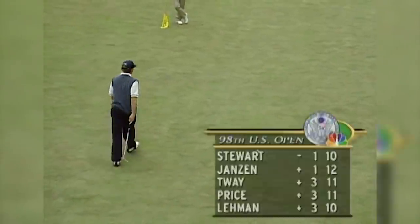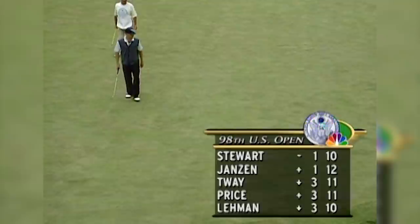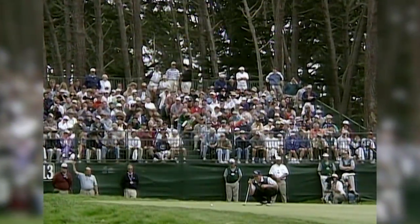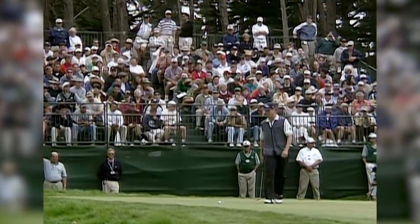And despite that nice play by Payne Stewart, Lee Janzen circling around a birdie putt, which would get him to within one of Payne Stewart. It has been quite a march by Lee Janzen. This is right down the fall line too, Dan. This is a pretty straight putt. I would expect he should make this one.